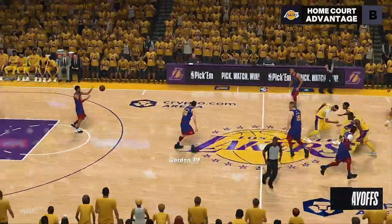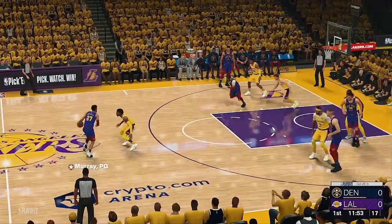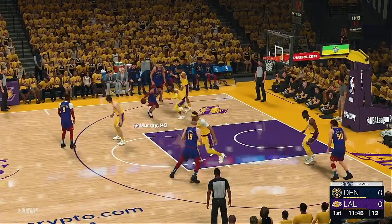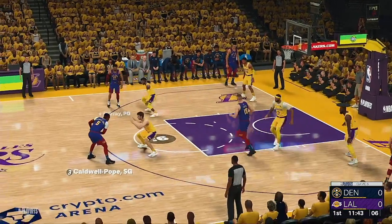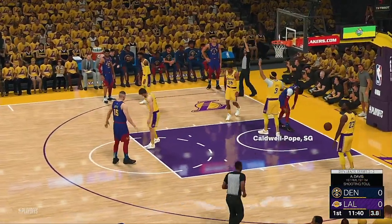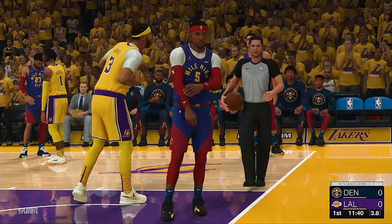So the Nuggets with the tip. Murray against Russell. Left side Murray. Outside, Caldwell Pope. Six on the shot clock. Ooh, and he took a hard foul on the shot. So he'll head to the line to shoot a pair. It's going to be on Anthony Davis.